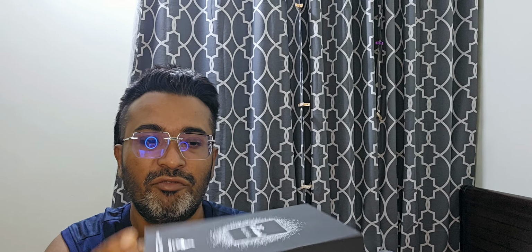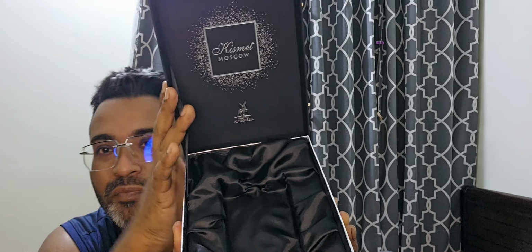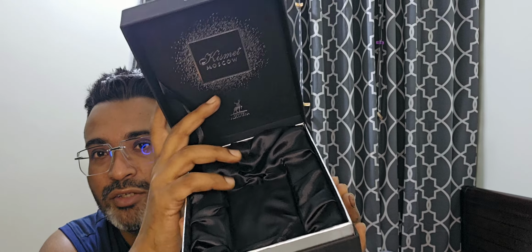Okay, so you get this nice little sturdy box. This is like a niche presentation, which I really like, and for the price I think this is a very beautiful presentation. If you open it, it looks very luxurious, and that's where the bottle stays. I find it very pretty. These are made in UAE, Lattafa perfumes. The bottle here is standard, nothing crazy going on.